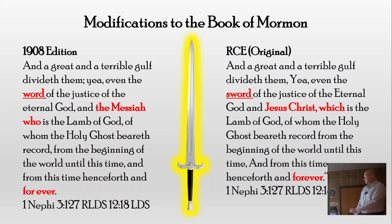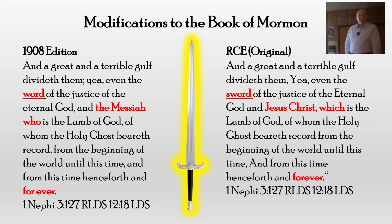That was important because this is part of the tree of life story of Lehi and Nephi. And so that sword of justice is what is dividing us or protecting, keeping us separated from God while we're in a state of sin. And so to say the word of justice doesn't even make sense. It doesn't fit. And in the RCE with the sword of justice and the sword protecting the garden, it makes more sense because the sword is justice, Jesus is mercy, Jesus is the way, the sword is the block that keeps the evil one. Yeah, I mean, this is not something that's going to make you give up your faith or leave the church or something like that.